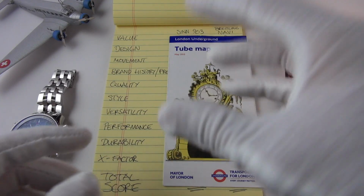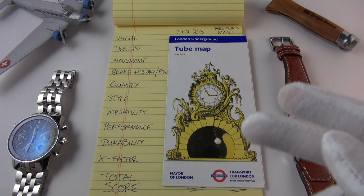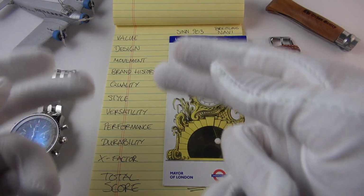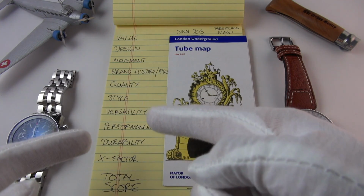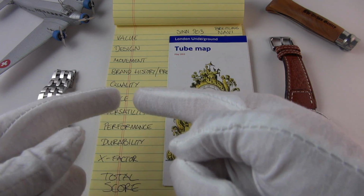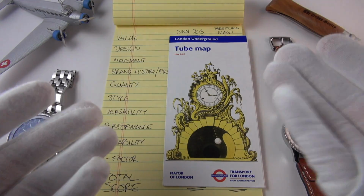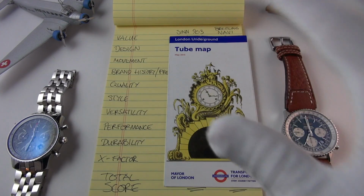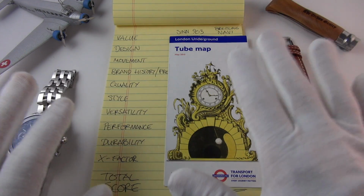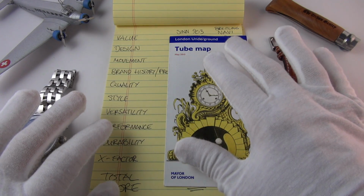Now, if you're unfamiliar with how this works, I run through 10 categories. I mark it out of 10. That is pretty much self-explanatory, except for design differs from style: style is more aesthetics, design is more how it's designed to serve its purpose. But I'll explain as I go. Now, please do keep your own scores if you want to play along, and then do share them in the comments at the end.